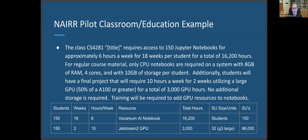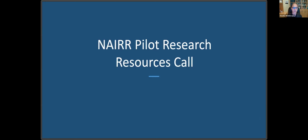Also note how specific the numbers are, and that the calculations are obvious, and that they are placed in a table for clarity. This makes it easy to see what is being requested. Instructors may also wish to request access a few months before the class starts for preparation time.